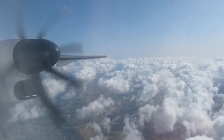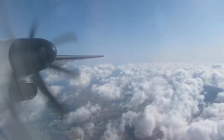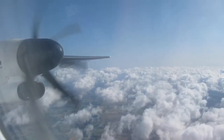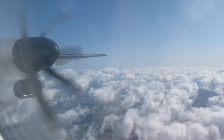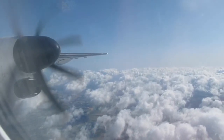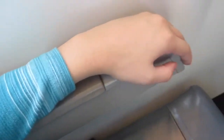It was pretty fast for us to get to cruising altitude, probably because it's such a small plane. And yeah, you can't really see the propeller spinning, and that's due to the camera's frame rate matching up with the speed of the propeller, or multiplying it. So there's the armrest on the plane.